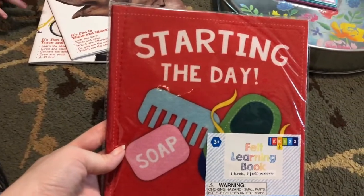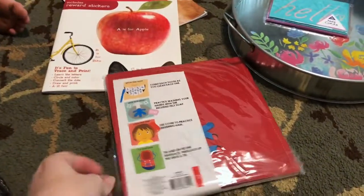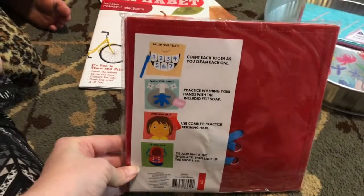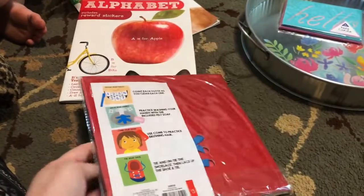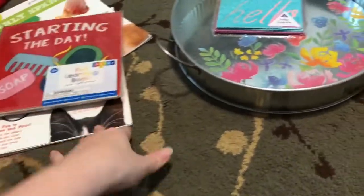So here's a little felt book. I love their felt books. I think this was $3. This is a starting the day felt book. Everybody's getting excited. We'll open it when I'm done with the video.